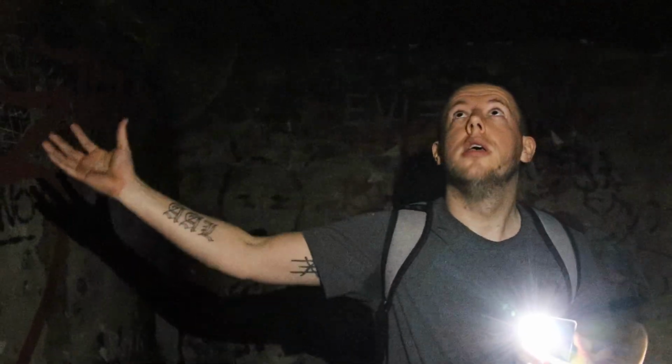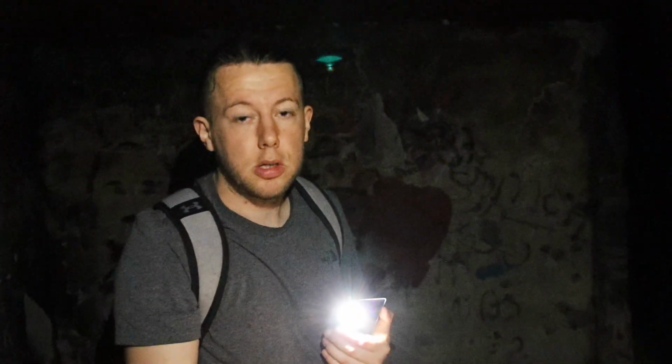We actually found an MG nest inside this bunker as well. If the Allies are attacking and they were walking over the bunker and they're coming in from the back, because that's the main entrance, there was an MG waiting for them.